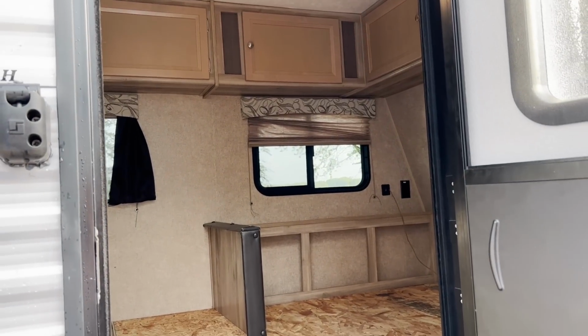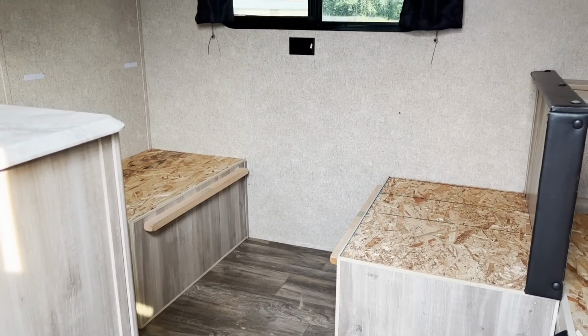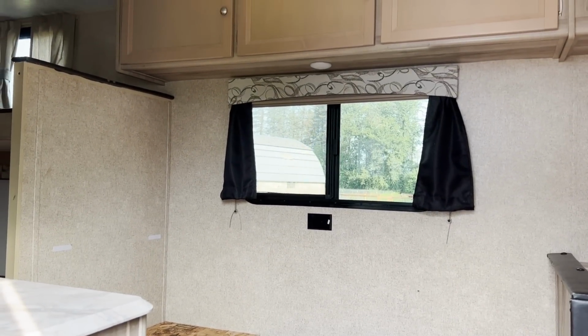And so right away, my initial thought was, man, I really would like to paint the inside of that camper. The other thing that we wanted to do right away was to replace the dinette with a sofa bed. And so again, it was on auction, and so we knew that the mattresses and the dinette cushions and the dinette table were missing from this camper.